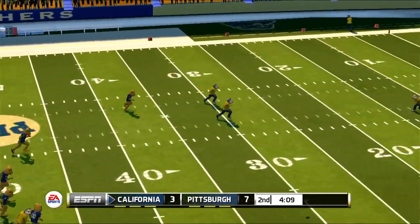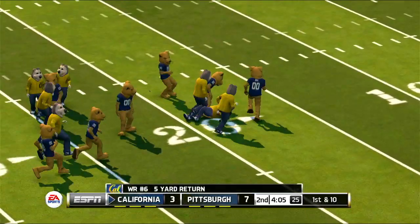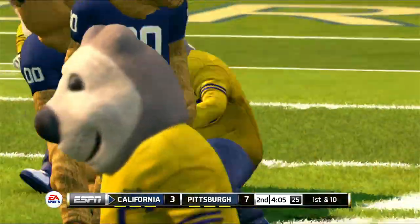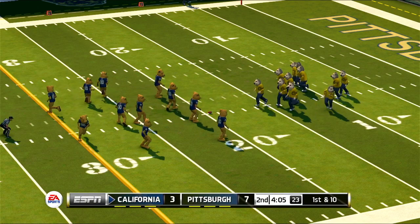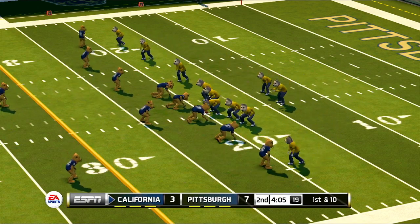Booming kick. And he's tackled at the 20. When he made the decision to return the ball, I'm sure he thought there was going to be some room to run. But boy, did it vanish in a hurry. Still, he got something out of it. In a game that's this close, you can't afford to waste possessions.